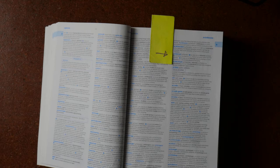Arboretum. Arboretums. An arboretum is a specially designed garden of different types of trees. What a cool word. So, I want to build a fruit forest, which will be kind of an arboretum of different trees living on a small space.